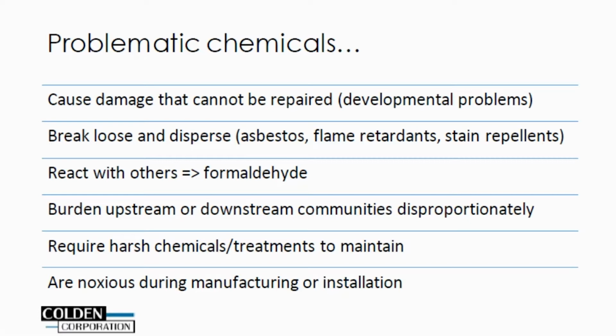So when I was putting together this presentation, I was thinking, what are the most problematic chemicals? For me, they're the ones that are going to be most problematic, troublesome in an interior environment. So ones that can cause damage that can't be repaired. For example, when John Sarah was talking about designing a space for mothers, some of those chemicals may be taken up and not only affect her, but affect her fetus and affect them over their entire life. And so those are considered very difficult problems.